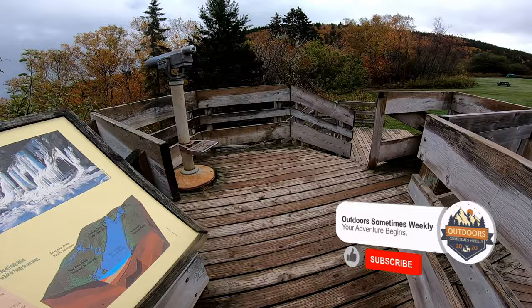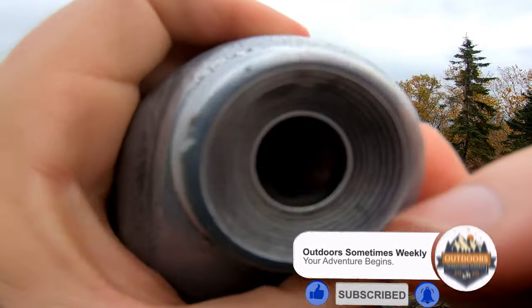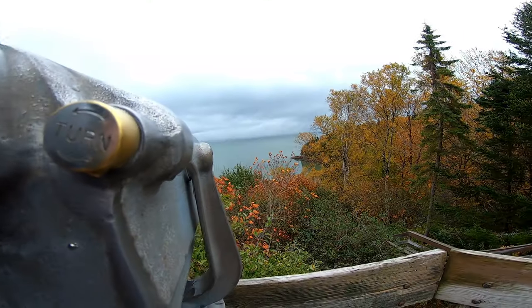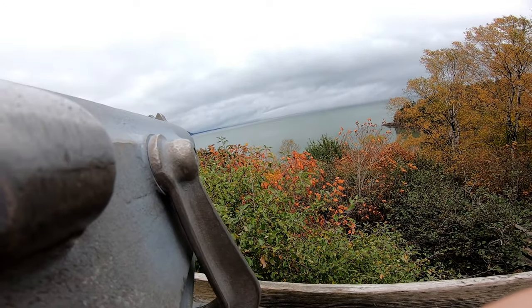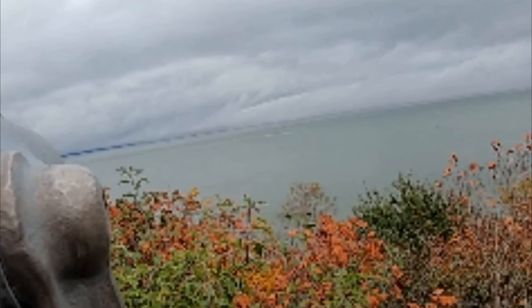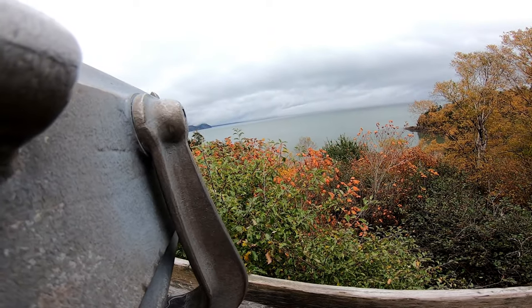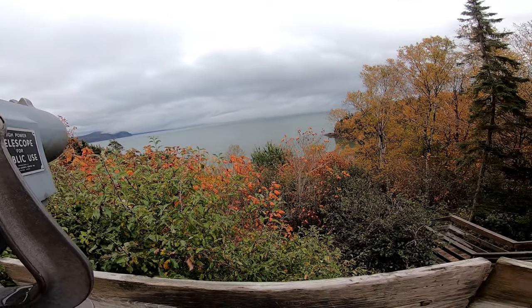So I'm going to put this, and there's also a telescope here. I'm not sure if it's going to work, but we're going to try. Absolutely does not work with the GoPro, which is okay. But anyway, it's kind of neat. I can actually zoom in right on that lobster boat that's out there. I can see the buoy that he's heading to pull the lobster out. Anyway, there are all kinds of neat things around this area. So anyway, definitely worth checking out.